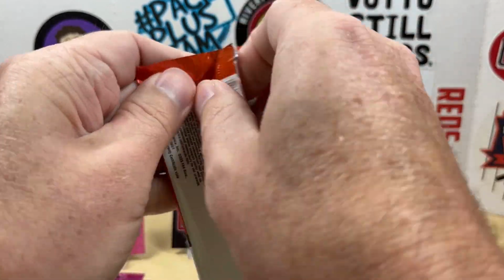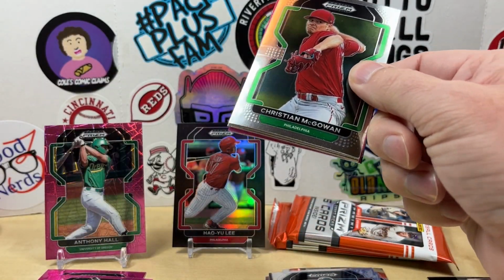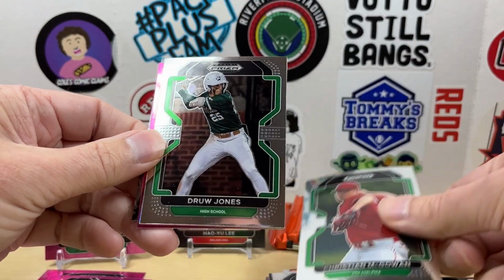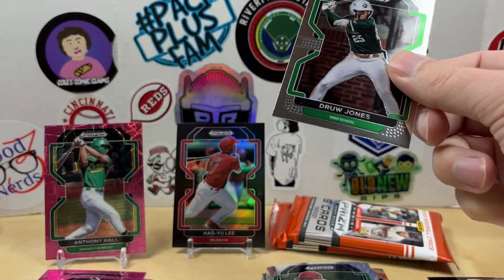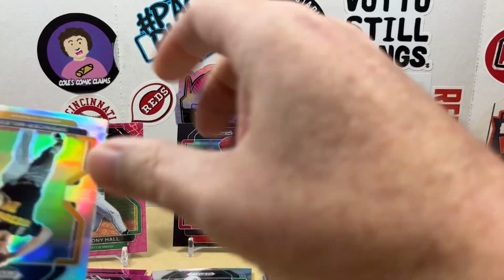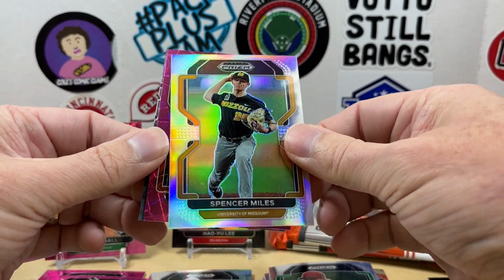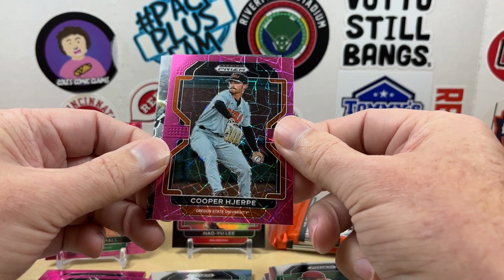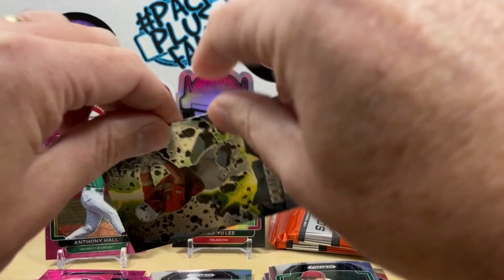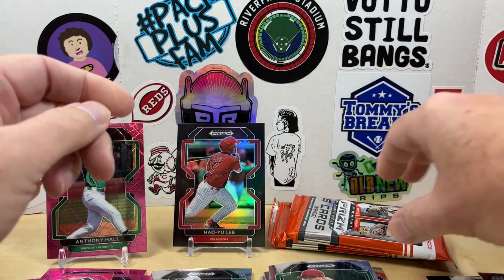All right, halfway through the box, haven't found our auto yet. Hopefully we don't get panini'd. We got Christian McGowan. There we go, Drew Jones. I've not pulled his card before. So Drew Jones, nice pull. I do know that name. We have a silver of Spencer Miles, so first silver we've seen. We got Cooper Hijerpe, pink velocity, and then an Ivan Melendez power surge insert.